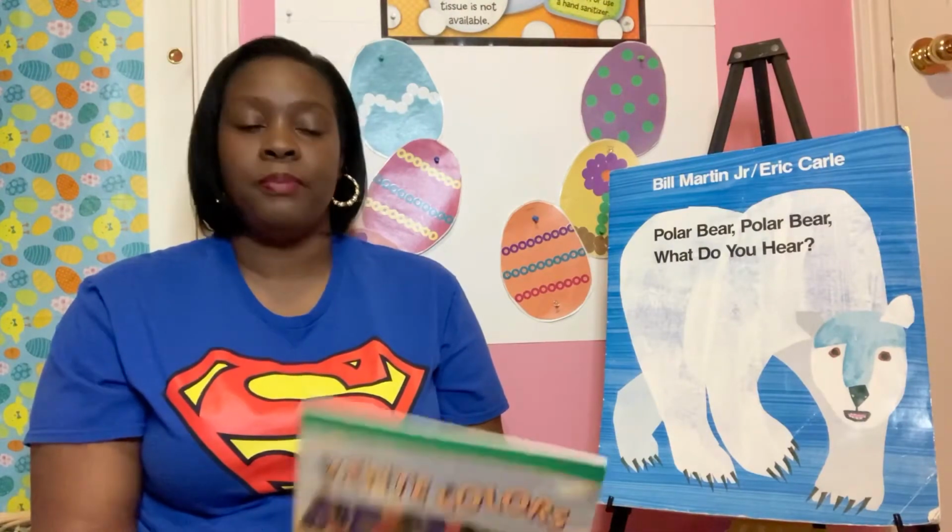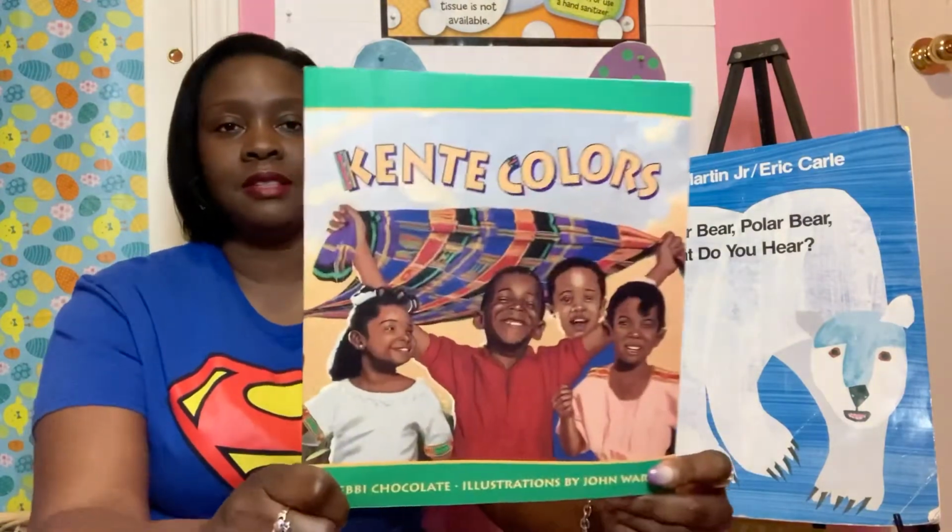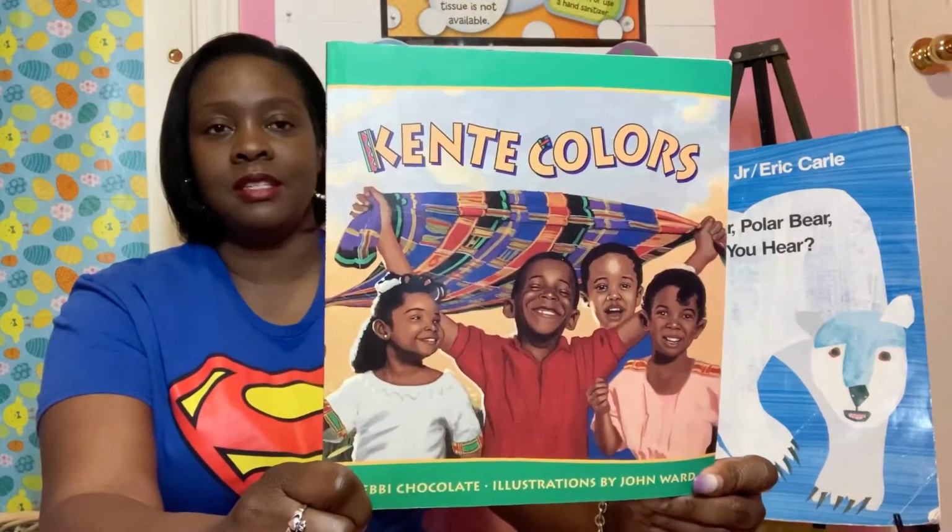In this story, we are also going to be talking about where these people live, and also some different colors are in this story. Again, this is the part of our Earth Day theme where we are learning about different places in the world. And this is called Kente Colors. This is one of my favorites, Kente Colors.